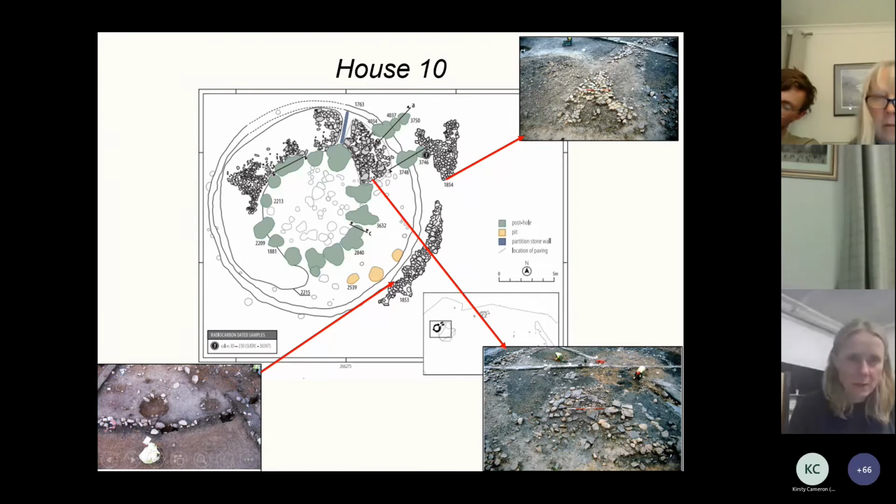So its paving is here. This is proper nice paving, and you can see that here. Nice entrance paving when you come in the house. You've got your paved area to take your boots off. It's got an elaborate porch, and it's got an external apron wall of turf and stone, which might have been quite tall in height, hugging the outside of a wooden house.